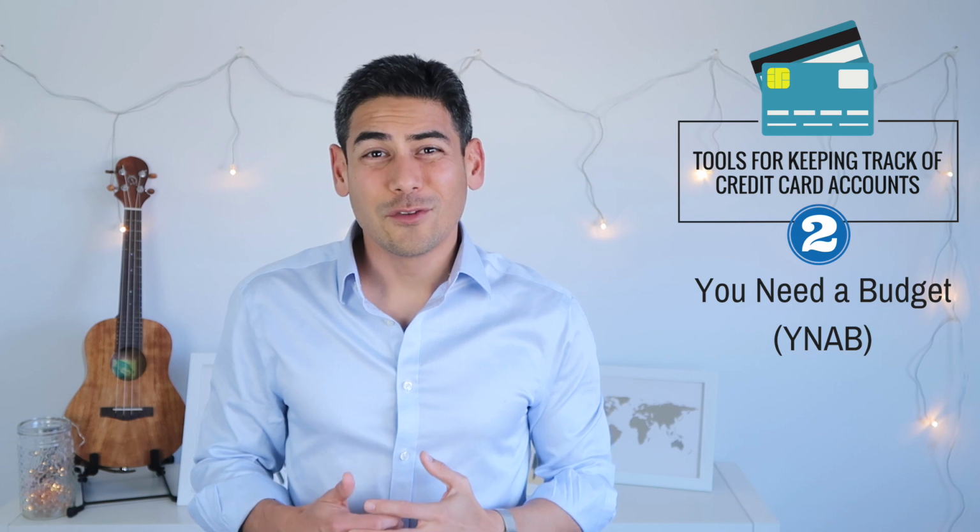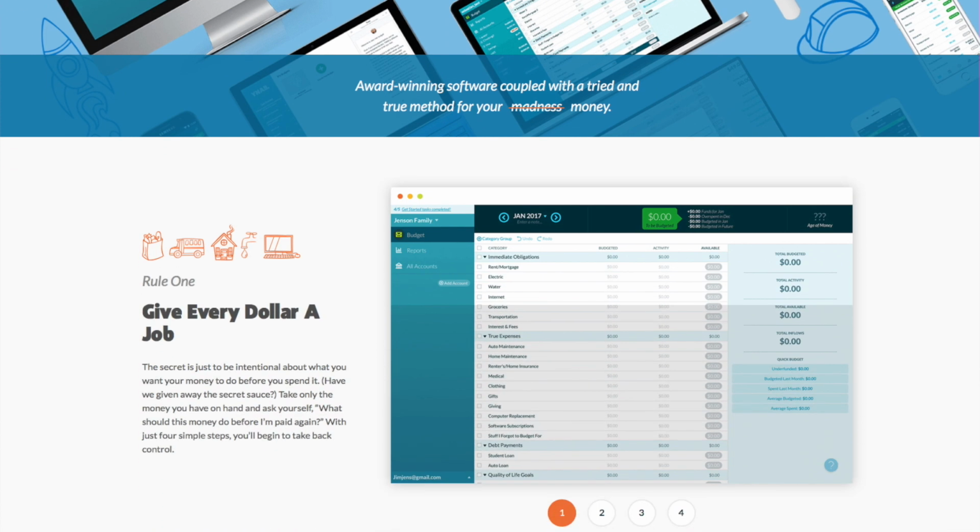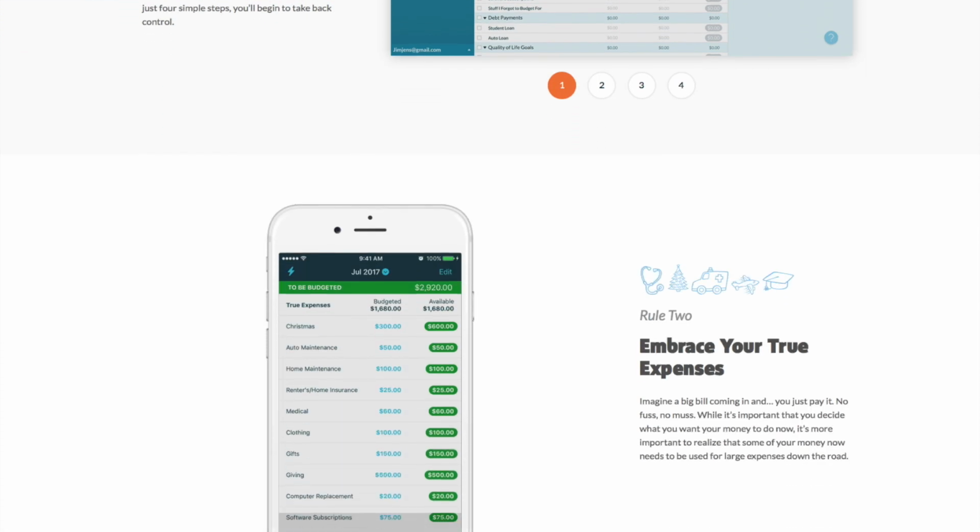Number 2, you need a budget. There are plenty of tools out there that you can use to keep track of your budget and spending. I've actually been using You Need a Budget since 2009, and it's been a great tool for me to use, especially with this hobby. The budgeting software is like a digital envelope system.